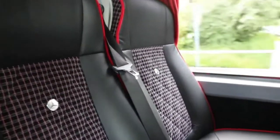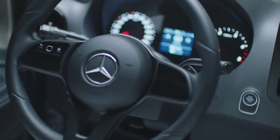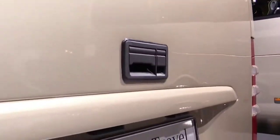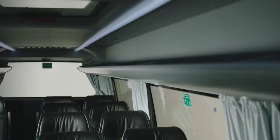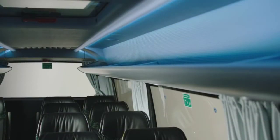The new Sprinter Travel 75 is characterized by an autonomous wheelbase of 5,100 mm. The allowable gross weight is 6.5 tons and offers ample reserve for equipment, passengers and luggage for increased comfort. The basis of the permissible high gross weight is the high-load rear axle with air suspension developed exclusively for Mercedes-Benz minibuses.